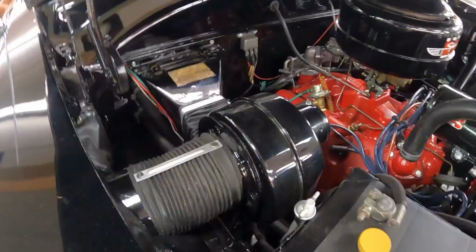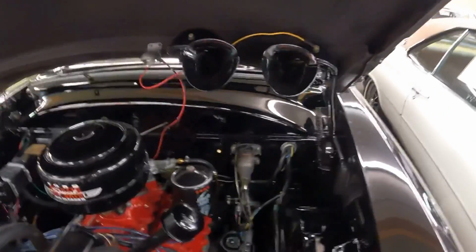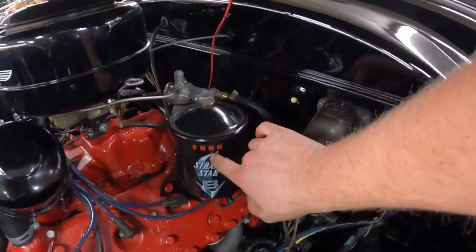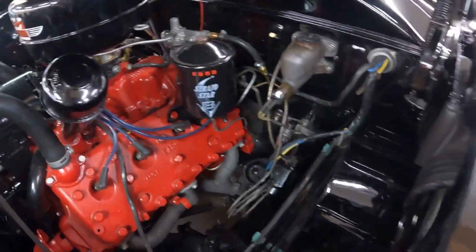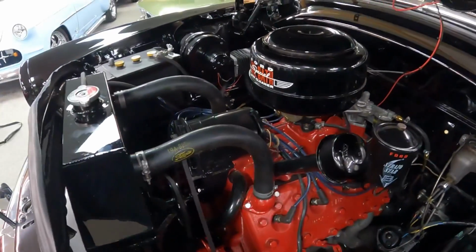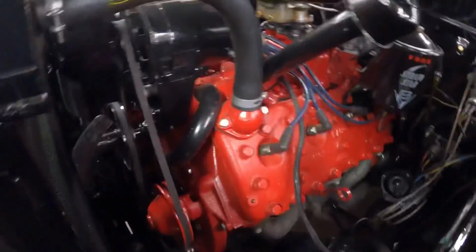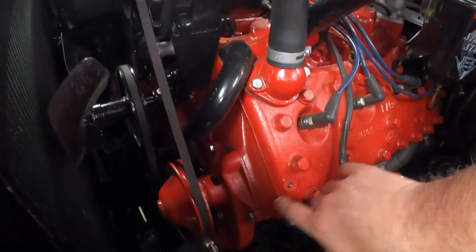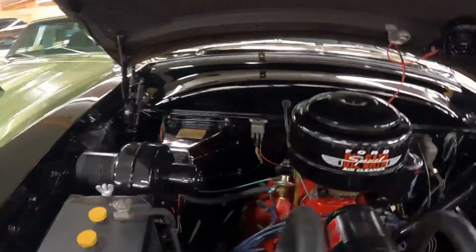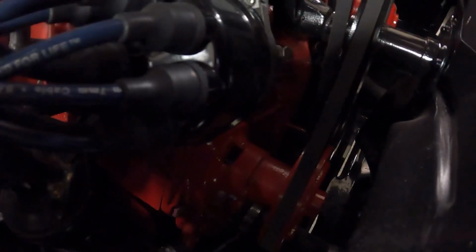This is all the heating stuff. Generator sits on top, air cleaner. The horns are mounted up on the hood. Notice the oil filter. It's inside that. Also, I've mentioned this time and time again, but Flathead V8 has 2 water pumps. That's what that is on this side. And there's another water pump over here on this side.